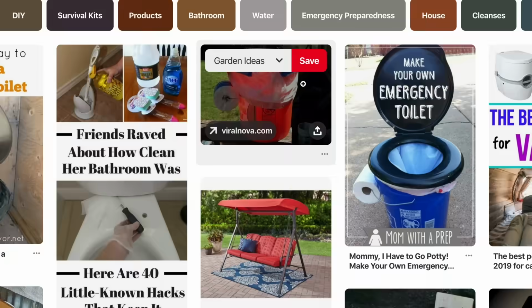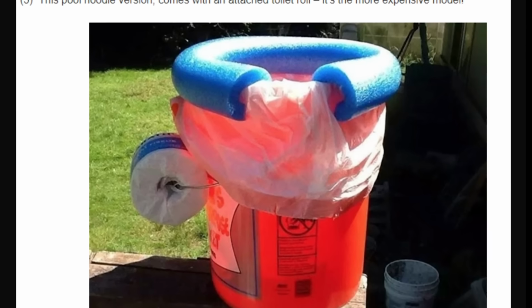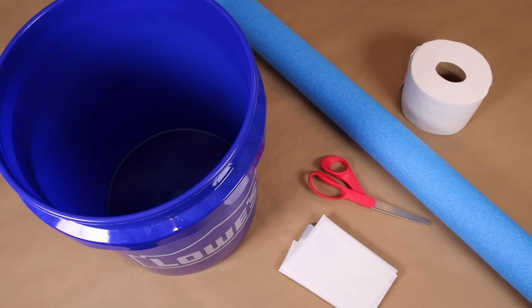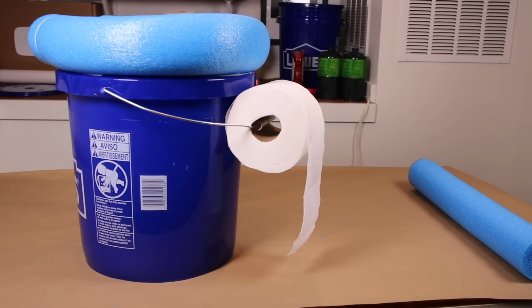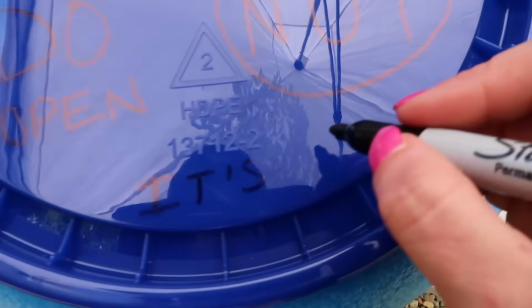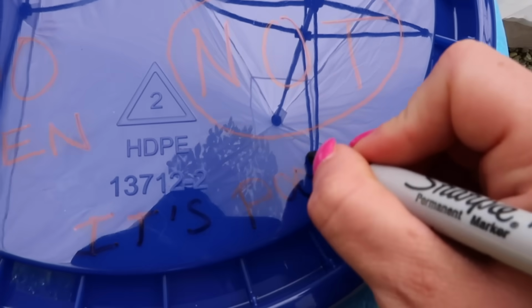Speaking of buckets, when you gotta go, you gotta go. And this hack will have you peeing and pooping in the comfort of your own home away from home. All you need is a bucket, a pool noodle, trash bag, and some toilet paper, and you'll be shitting pretty. Oh, and you'll definitely want a lid for the bucket. Very important. Oh, and make sure you label it really well. Don't want to traumatize your campmates.